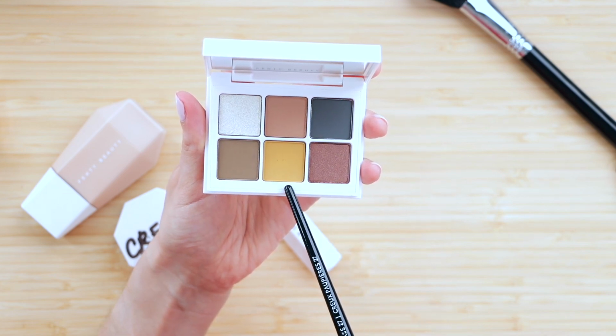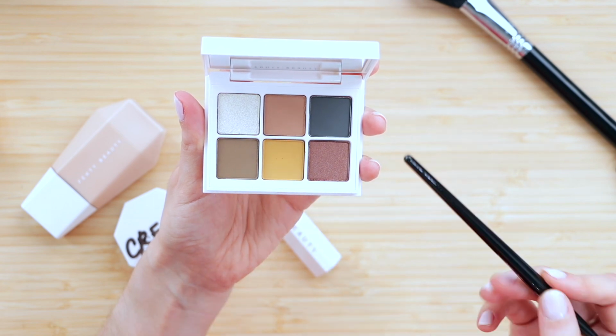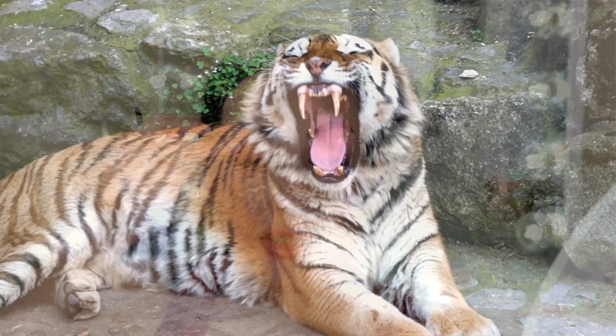How about this yellow though? Let's do an all-over wash of this mustardy color first. Okay, now that grass cream is creasing. Wash of mustard. Please glide. I should have set my eyelids. I will set the other one before putting the eyeshadow on, just so that the color goes on smooth.